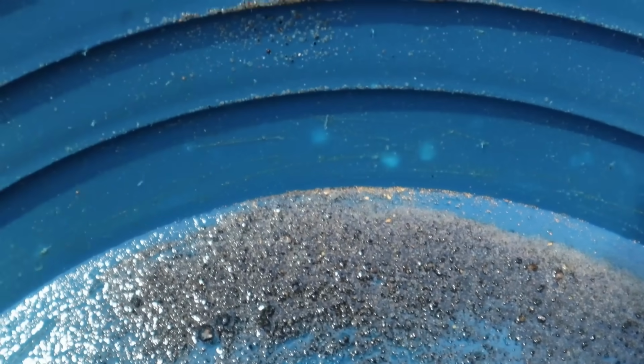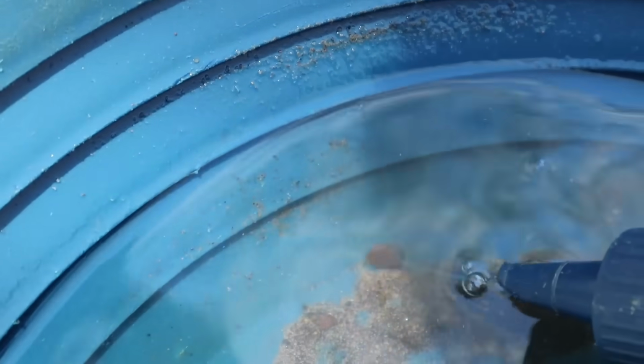Tiny amounts of gold. There's neither the quantity or the size there to make me want to continue digging in that spot. It's a lot of work for very little reward. In fact, I found more gold in my first hole, and that's probably because there was a lot of open bedrock that I was able to scrape up and get that flood gold off.